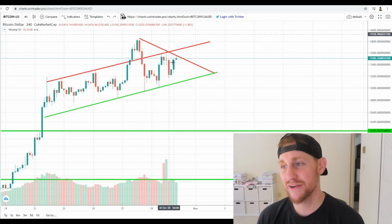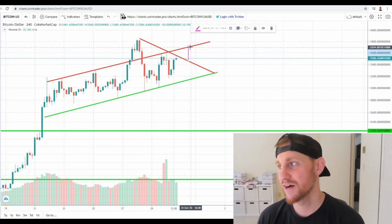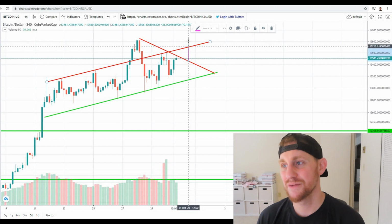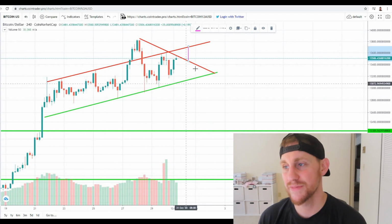But we have two patterns playing out here. If we break out of this symmetrical triangle to the upside, look for at least the top of this, I'd say about the $13,700, $13,800 level for a possible rejection at the top of this flag if we break out of this symmetrical triangle.